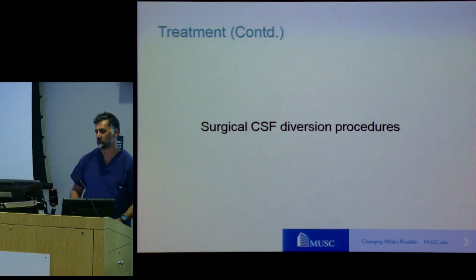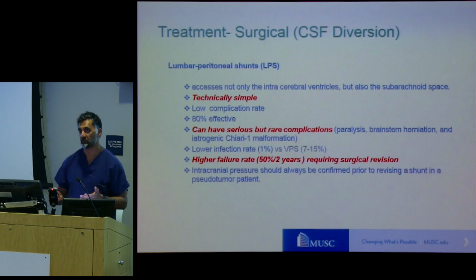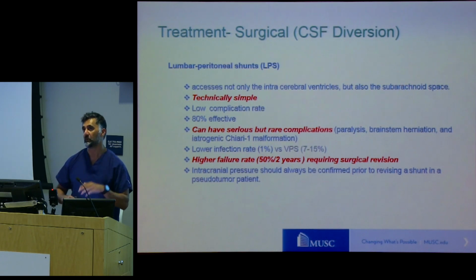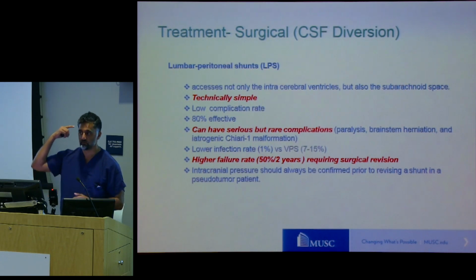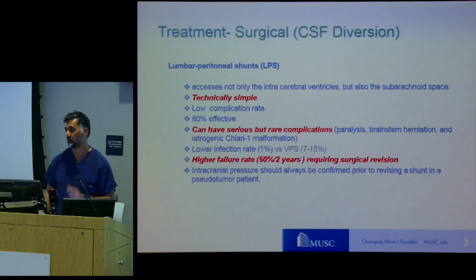So the CSF diversion procedures, let's keep this very simple, and we're just going to focus on the LP shunts and the VP shunts. Technically, they're very simple to perform. There's a very low complication rate from the procedure itself. For the most part, they're fairly effective. Okay, about 80% of patients get some benefit. There are some serious but rare complications that can occur because obviously you're violating the brain parenchyma. There's a risk of damaging some of those structures just by passing the drainage catheter into those spaces. But those are few and infrequent.